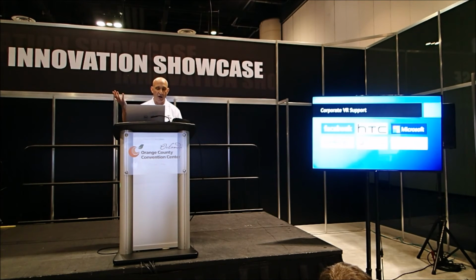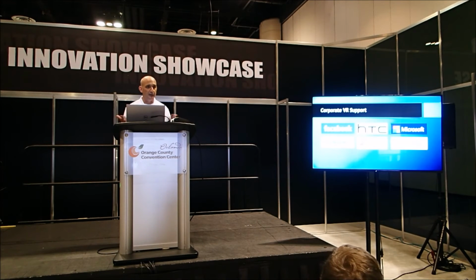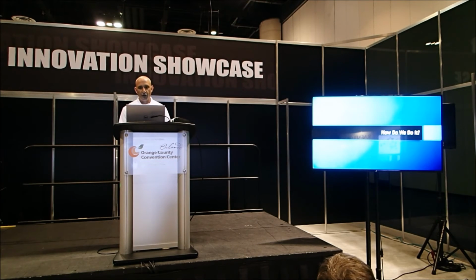Microsoft with the AR, the HoloLens, they're not quite in VR yet. They're betting on AR, it seems like. Samsung obviously is a huge player with all of their devices running in phones. Google just put out the Daydream and the Google Cardboard, and Apple is going to be a fast follower and produce a VR application. So it's nice to be able to show your clients, look, we've got the financials, we've got the studies, and we've got corporate support. So how do we do it, right?